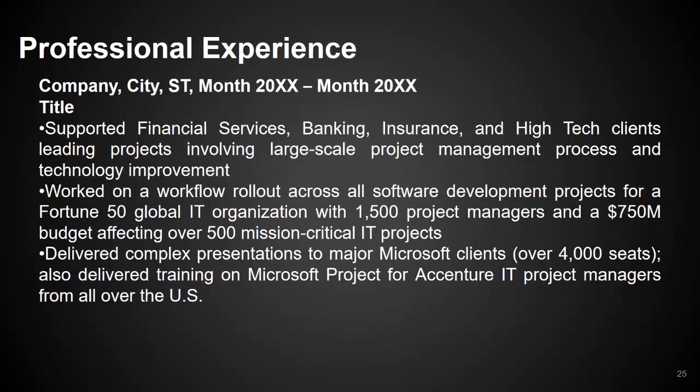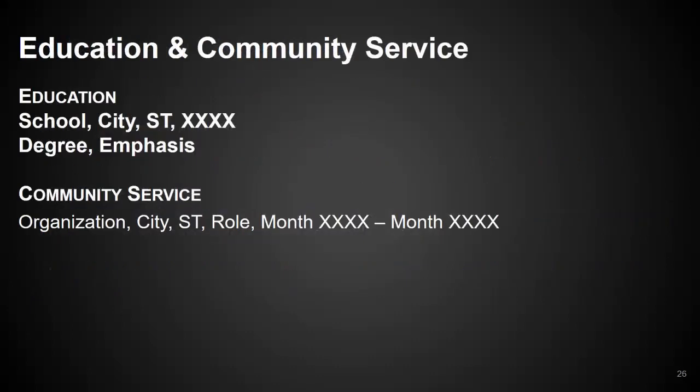And this is how the professional experience would look. One of the things that you'll notice on here, where your eye goes. And you want someone to actually read your resume, not just skim it. You can't make these detailed bullets on every single bullet measurable. Not everything is measurable. But I think your eye is kind of drawn to the 50, to the 1,500, to the 750 million, to the 500. And it helps the reader pull through and actually find out about you.